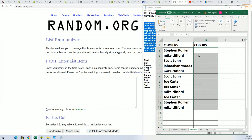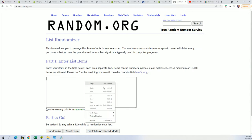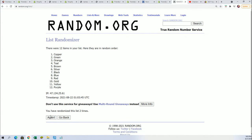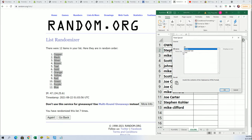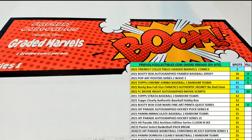But anyway, this is the most important random. This is the big random. So here we go, seven times. Lucky number seven. All right, so there you go. Boom: copper, black, silver, brown, teal. So everybody's got their colors.